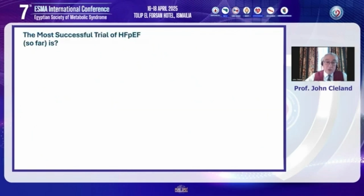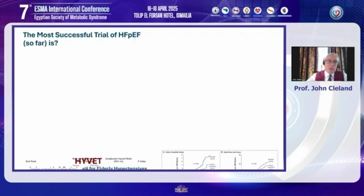So what is the most successful trial of HFpEF so far? It's a trial that some of you might have heard of, but the heart failure community tends to ignore, and that is HIVIT.